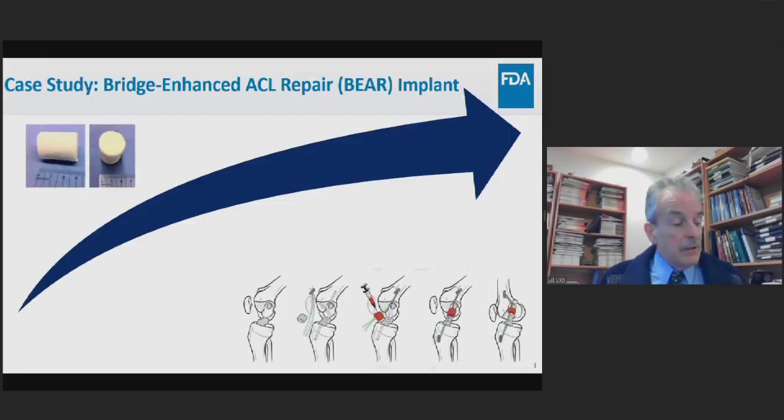This led to development of a new device, a collagen-based implant to augment suture repair of the ACL by serving as a scaffold to bridge the gap between the torn ends of an ACL tear. This bridge-enhanced ACL repair implant is a cylinder-shaped device as shown in the upper left. It's composed of collagen and extracellular matrix derived from a bovine source. During the surgical procedure, as shown in the lower right, the implant is used with autologous blood to stabilize the gap between the torn ligament ends and protect the biologic repair process as it is resorbed and replaced by repair tissue.